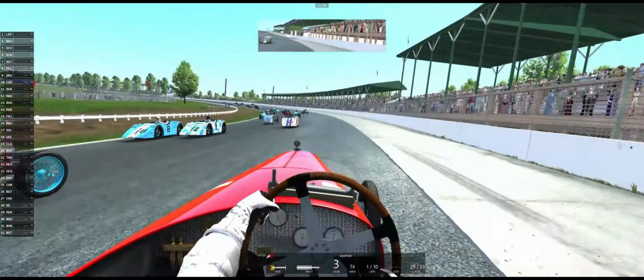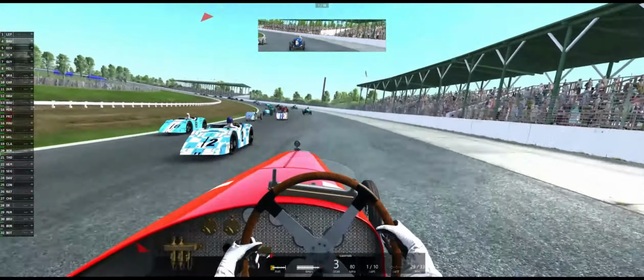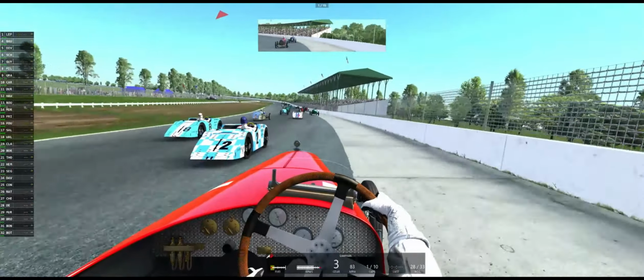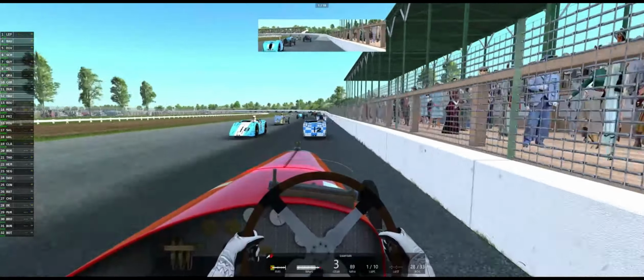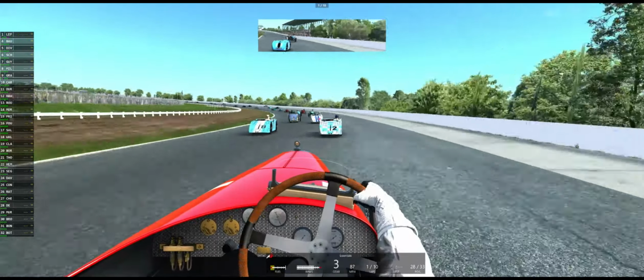Should be under about 20 minutes, maybe even less. Probably under 15. But it just depends on how fast we can get off the start here and how fast we can get around the track without wrecking or getting into any incidents.